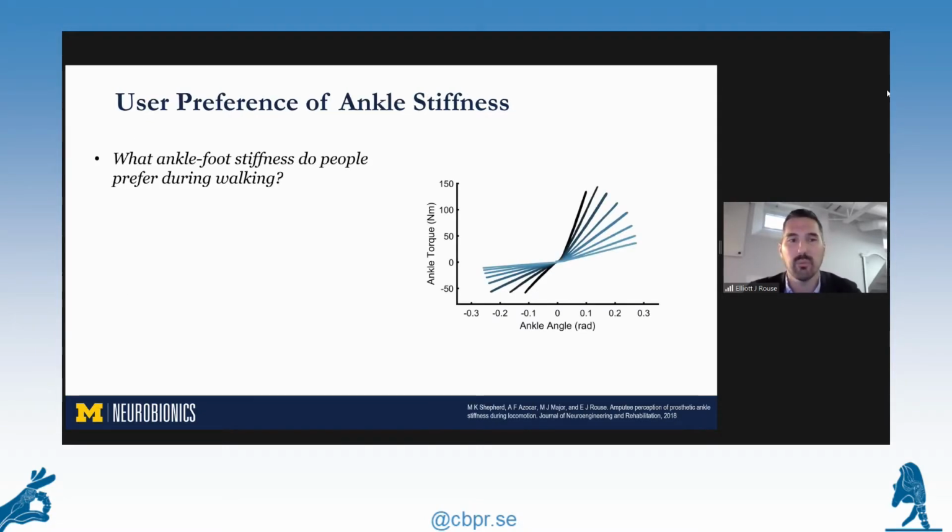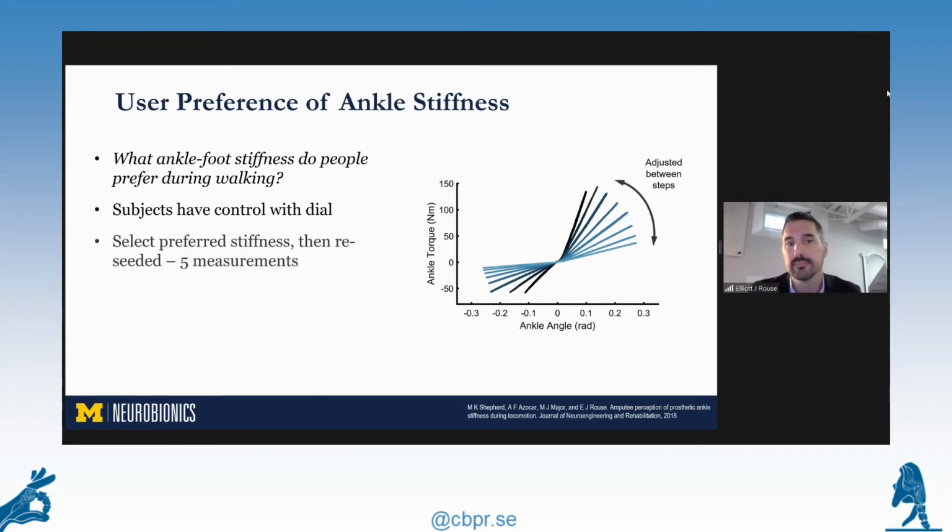All right, project vignette 1: what ankle foot stiffness do people prefer during walking? In this project, we encoded a torsion spring stiffness, a linear torque angle curve, or a constant stiffness shown here. So we're looking at torque versus angle. What the user is able to do is select with a dial that they wear, and when they turn the dial, it adjusts the stiffness step to step.